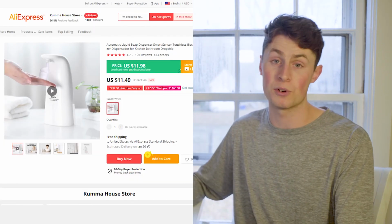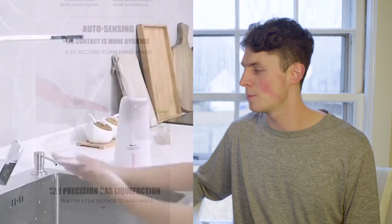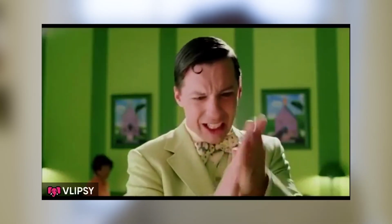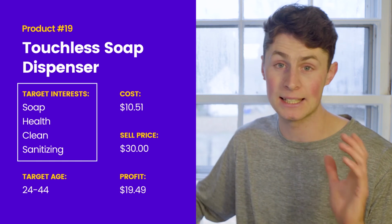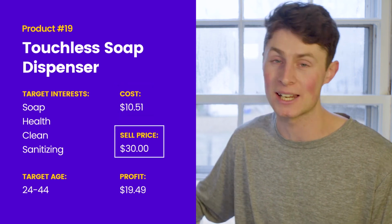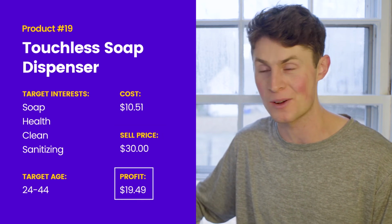This is just like an absolute necessity. It's a touch-free liquid soap dispenser. You see them all over the place in cities, but if you had one at home, it's just going to be like a real easy way of keeping the virus down. So I'd be going pretty broad on this. I'd be putting in things like soap, virus, clean, keeping clean on Facebook. It's going for $10.51 on AliExpress. It's got free shipping to the United States, so that's pretty cool. And I've seen this for $30 on a competitor's stores, so that's going to be $19.50 profit for you there.